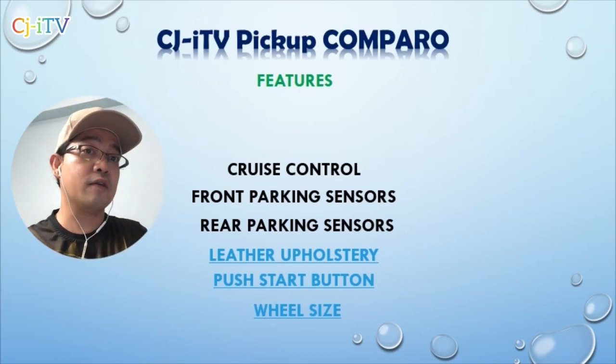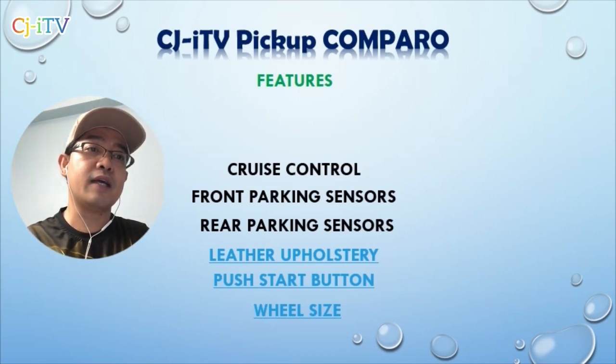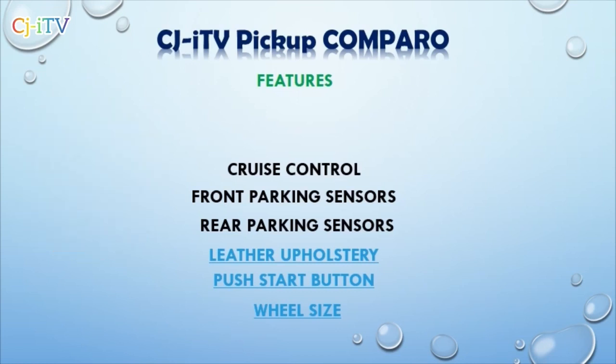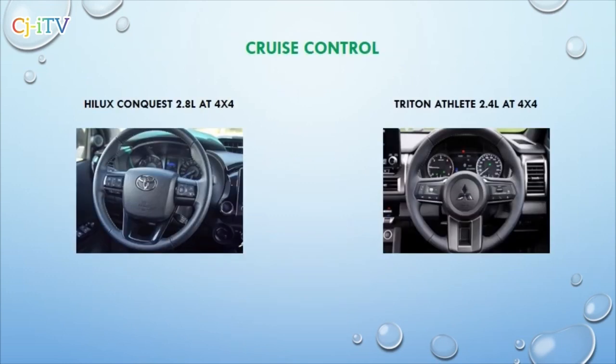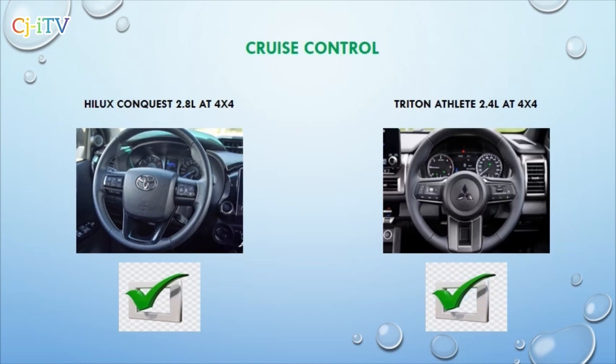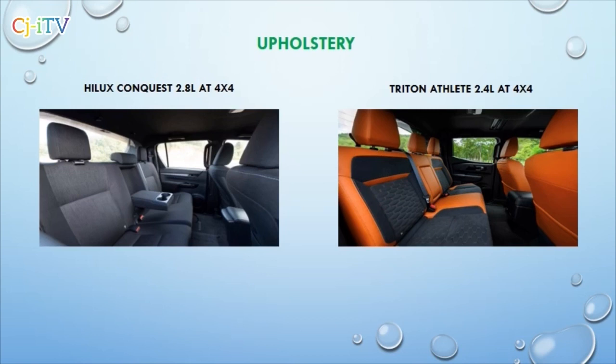So, sa cruise control guys, I think mayroon yung Hilux, pero yung Triton 2024 has an adaptive cruise control. So it is more advanced compared yung sa ordinary cruise control guys. So I think yung dalawa mayroon, no? So for the cruise control, of course, sa sinabi ko kanina, meron sa Hilux, meron din sa Athlete. Pero yung magkaiba guys, yung Hilux Conquest, I think hindi siya adaptive cruise control, yung ordinary cruise control lang. And for the front and rear parking sensors, so mayroon yung Hilux, of course, mayroon din yung sa Triton 2024.